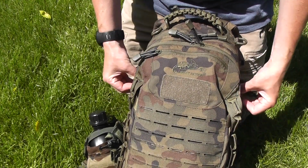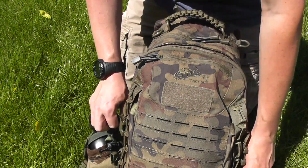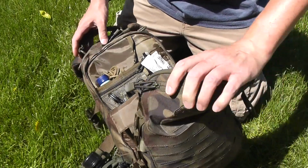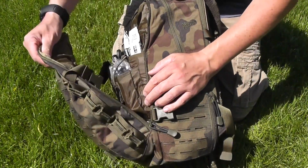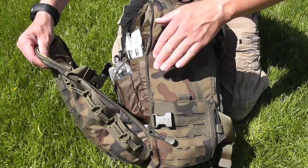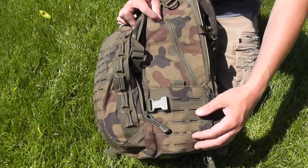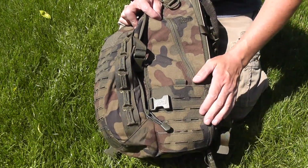So to access the second compartment, we just take off the compression straps off the sides, and you can see that it zips down pretty much the full length. Now another thing that's nice is that it is tapered at the bottom here, so you can get larger things down in the bottom. A lot of times packs lose size when they go down to the bottom, and this one gains it on the bottom. I guess that's why they call it the Dragon Egg. It's kind of a round shape.